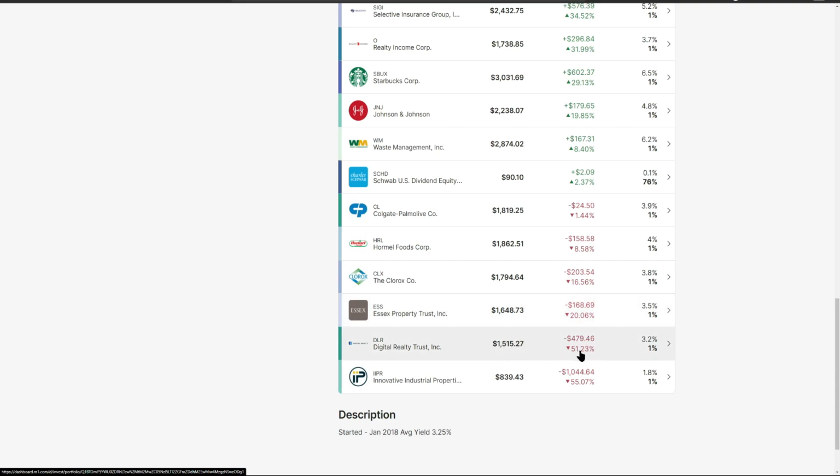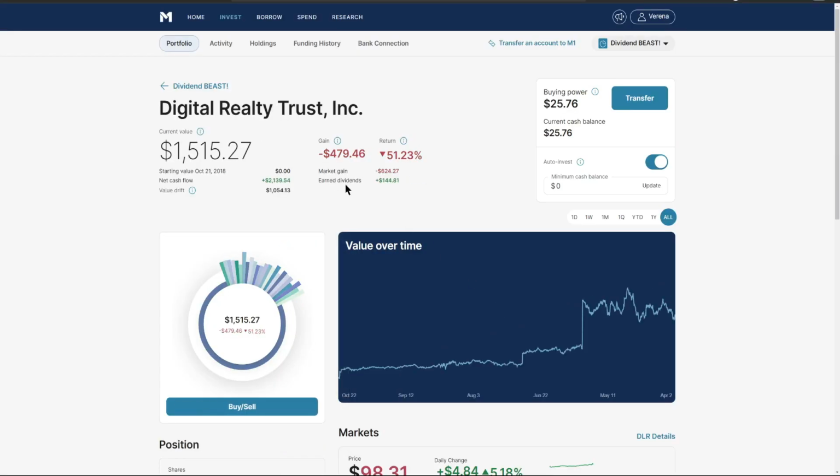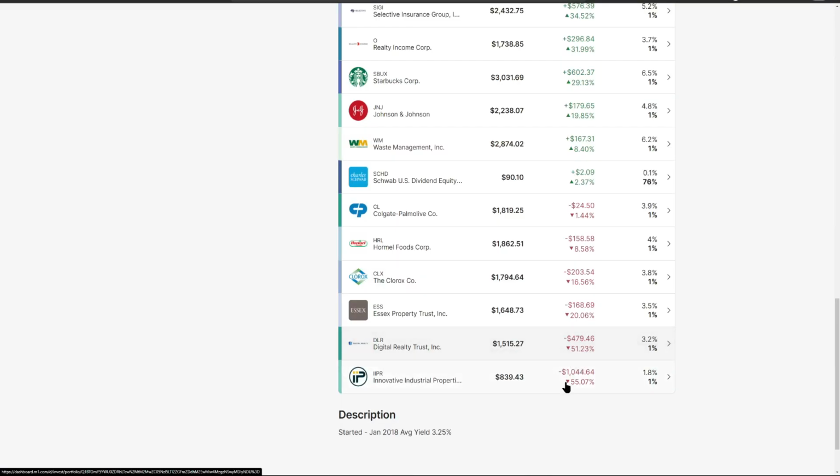This right here is showing down 51%, but I'm down $479 of $2,000 invested. Being down 51% would actually put me down over $1,000. So I don't know how they do their math here, but I believe it's off. This one here, for example, is correct. I lost $1,044 in a position that had nearly $2,000. This is showing down 55%. I have lost nearly 55% of the equity in that position. So this is more accurate than this one.